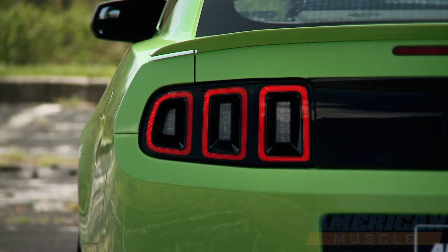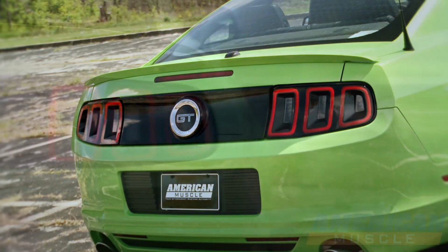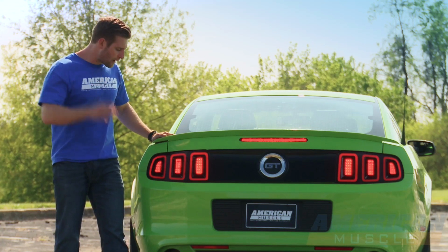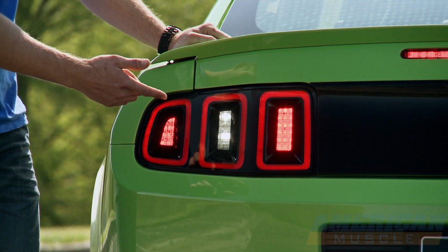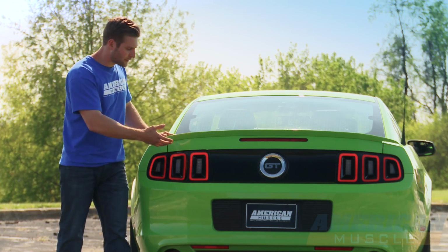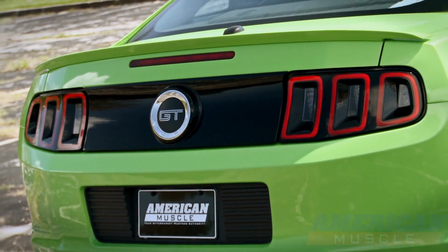That LED lighting has found its way to the back of the car here as well, thanks to these completely redesigned taillights for 2013 that have already become a fan favorite. We now have a center block that turns from red to white thanks to that modern LED lighting. Now finally, the entire look is brought together thanks to that glossy black deck lid panel that totally screams 70s Mach 1.